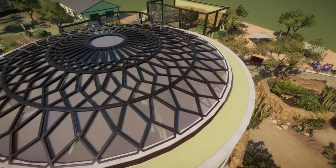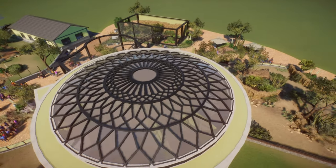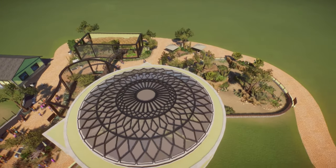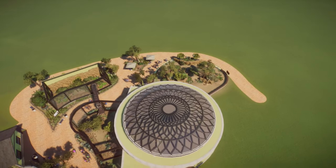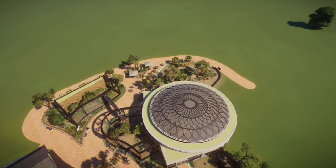Yeah, I'm quite happy with how the whole area here is looking right now, and I hope you guys will like what I am doing next for our black rhinos.